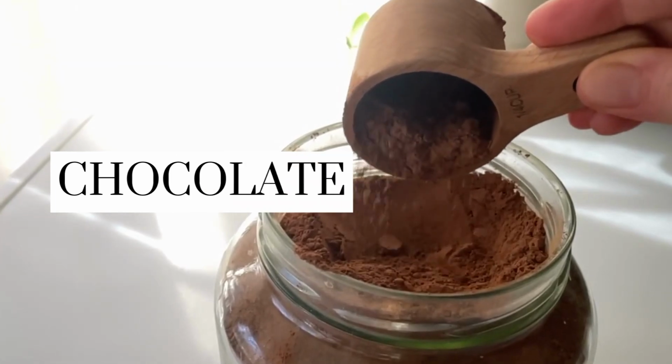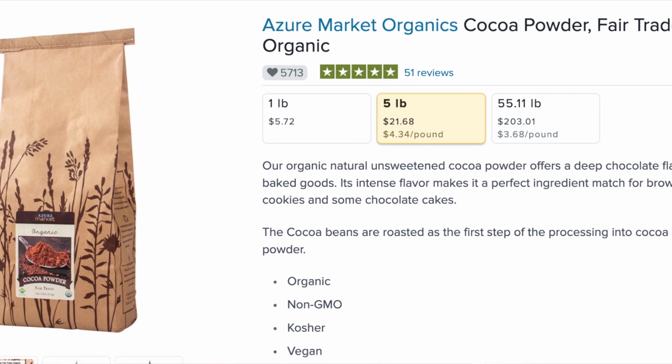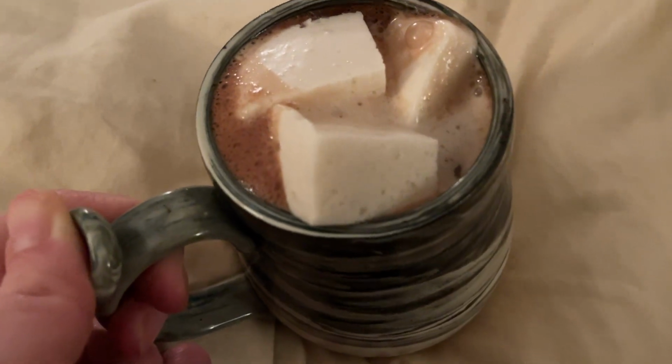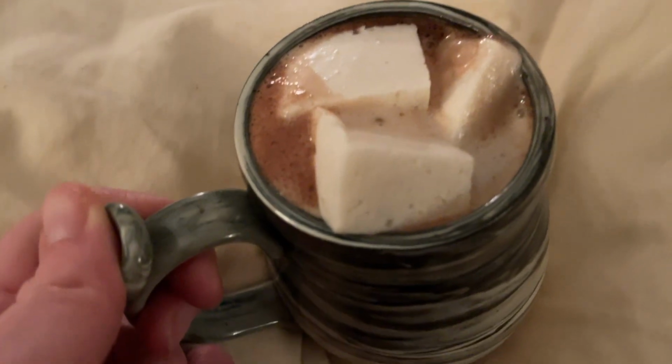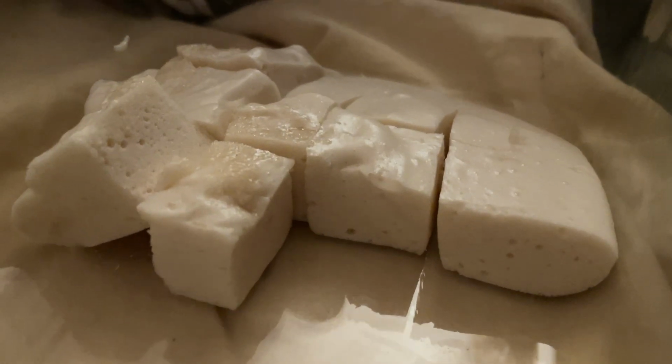Category number 5 is chocolate. So I get my cocoa powder from AZURE, and that's $21.68 for a 5-pound bag. I use this for making hot chocolate. We love hot chocolate in the winter, and I make marshmallows out of gelatin that I get from Perfect Supplements. I highly recommend it. It is delicious. It doesn't have that beefy flavor.